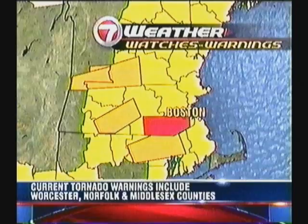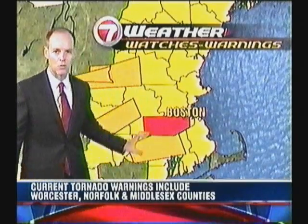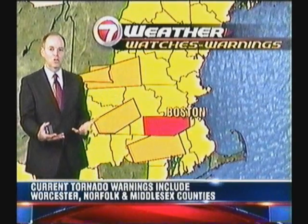6:15. What time is that? Hang on a second. I almost lost my bearings here. 6:30. Sorry about that. Tornado warning. And that includes Norfolk County, too, and the shading of red. Tornado watch conditions are favorable all across parts of southern New England until 8 o'clock. So we have the environment for tornadoes.